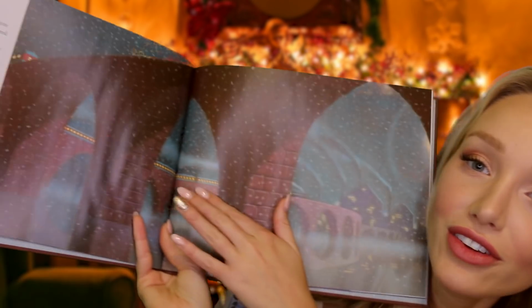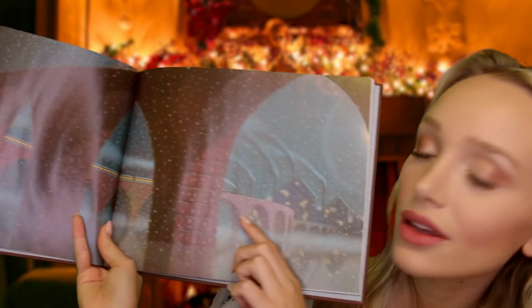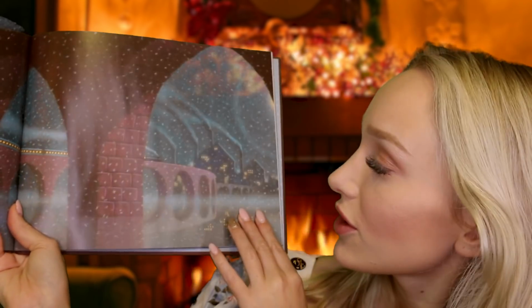On all these little train tracks, there's the train coming. And then over here, we've got the North Pole in the distance.